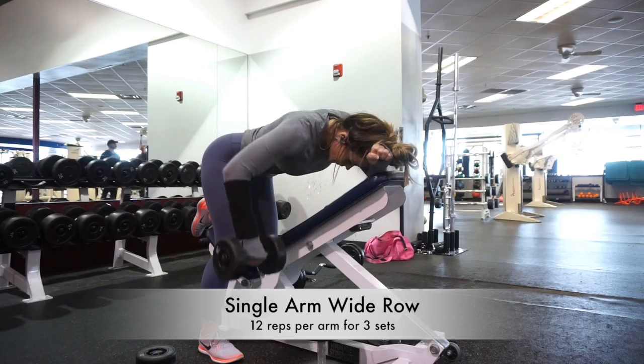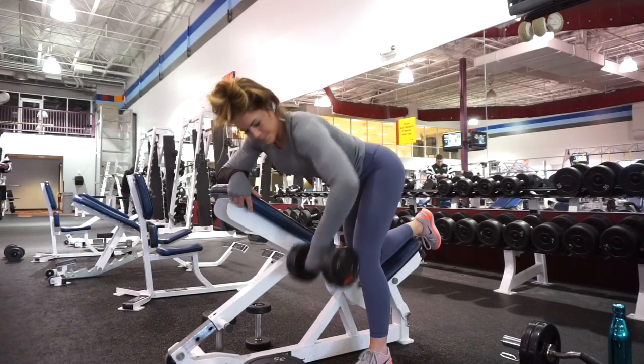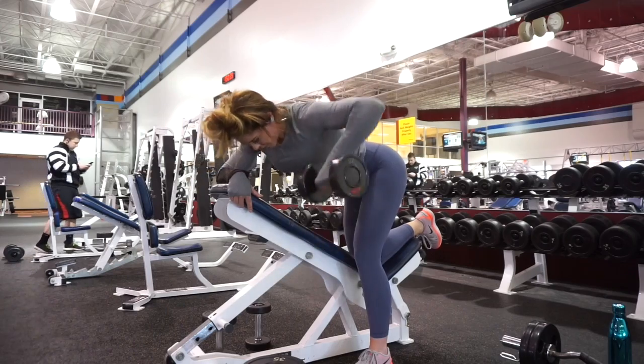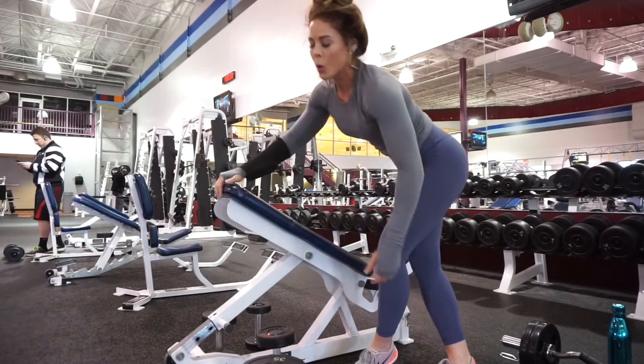So you'll notice going into a wide grip row. This, again, one arm at a time, guys. Notice that my elbow is popping outward and it's not close to my body. This will engage the posterior delt and the outer portion of your upper back, okay?